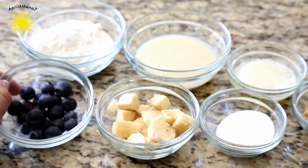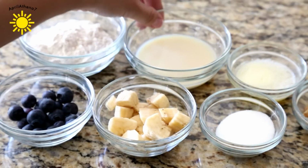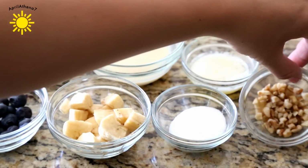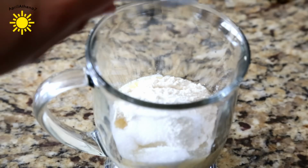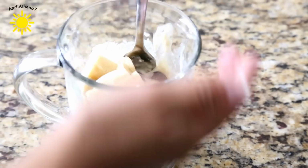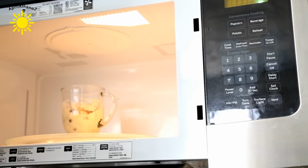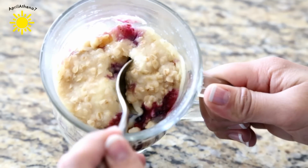So that's flour, blueberries, bananas, milk or soy milk, sugar, salt, melted butter I forgot to show, and some nuts. You're gonna place all of those ingredients into a microwavable cup, mix all of that together, and then add your fruits. Next, add your nuts if you want to add the nuts, and then gently stir it in, and then you're ready to microwave for about 90 seconds or 60 if your microwave setting is high.